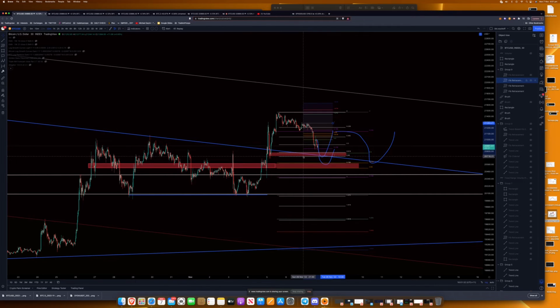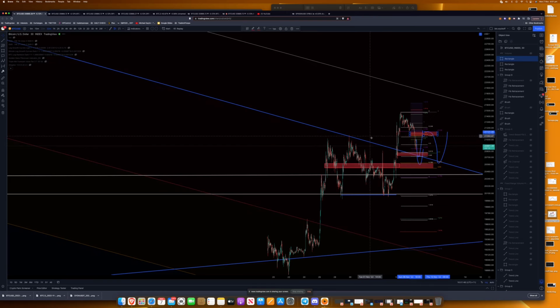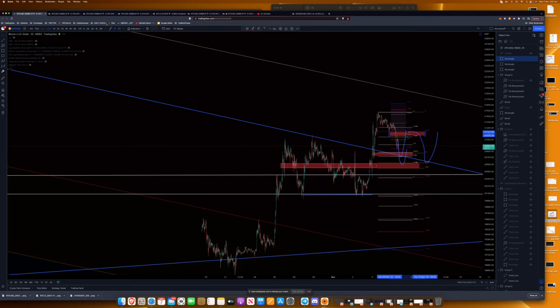If this was to come down to there, our 618 is roughly the neckline, and we have that region. Makes sense? And this trend line could really be a main support and decision maker. So that's on the 30 minutes time frame.